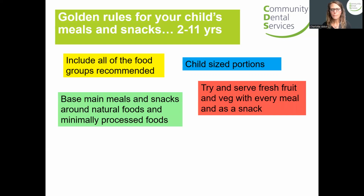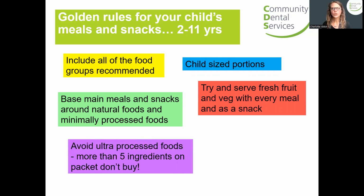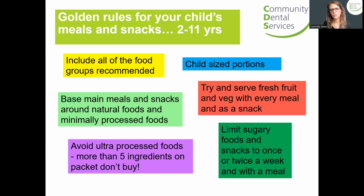Try and go with a minimally processed or unprocessed food. Try and serve fresh fruit and vegetables with every meal. And then you'll be getting in that 5 a day quite easily. Try and avoid anything that's ultra processed. And you might think, well, what is ultra processed? If you look on the packet before you buy it, if in the ingredients there are more than 5 ingredients, then it's going to be highly processed or ultra processed.